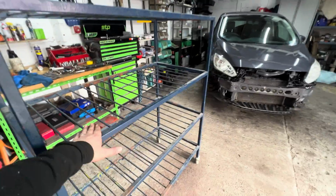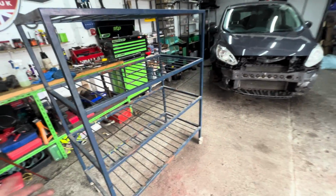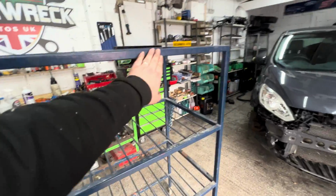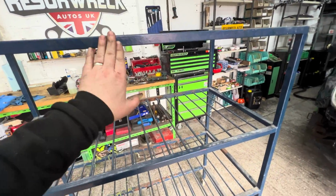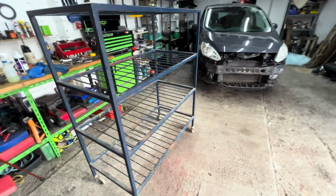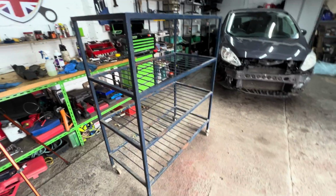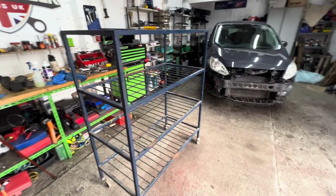That would be right handy for parts, guys, wouldn't it? Just stack all the parts on each car or whatever. I could actually have a label, couldn't I? Put a sticky something there and put what car it's from or whatever. But that is going to be a right handy little racking system to have, a parts trolley. That's going to be pucker.